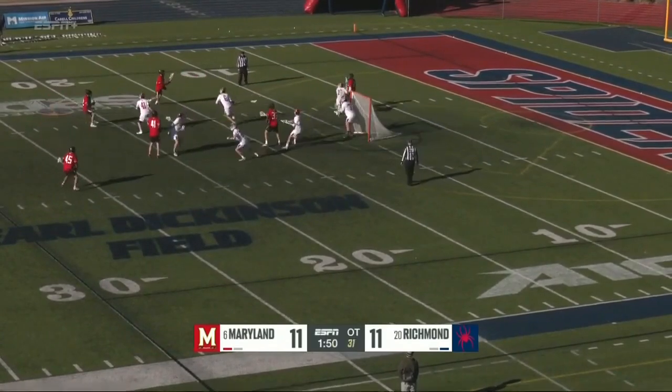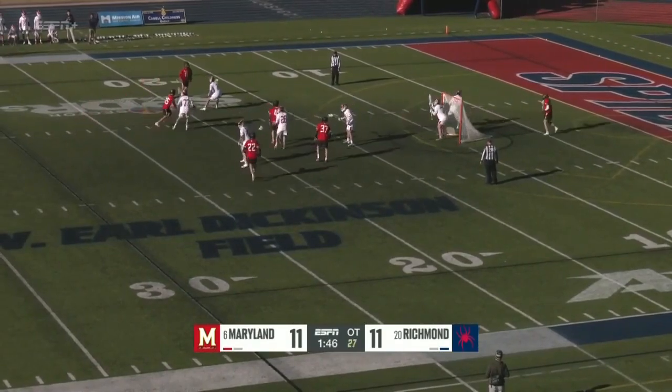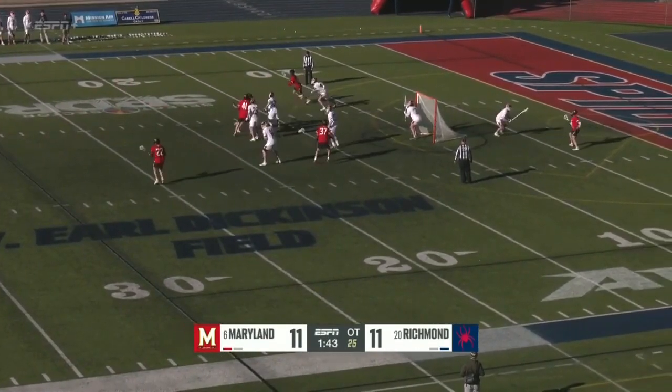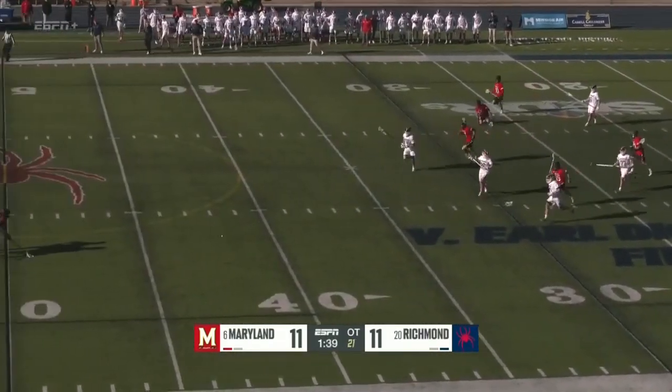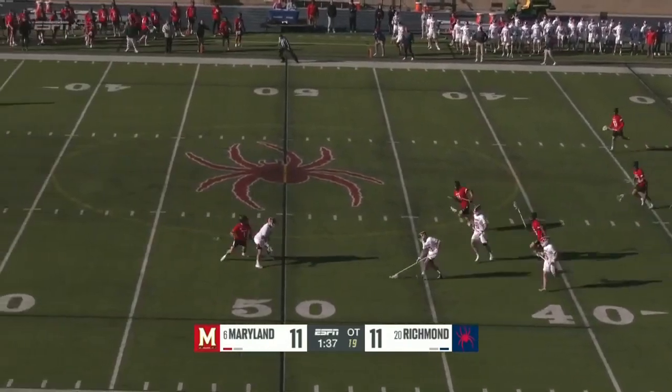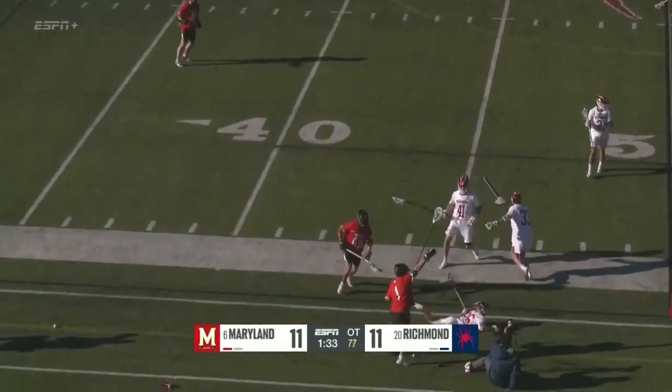And McClure watching closely. On the wing, there's Urksa. Throws it out front. It's going to come free. Let's see if Richmond comes up with it. McClure comes out of there. It's knocked free from his stick.